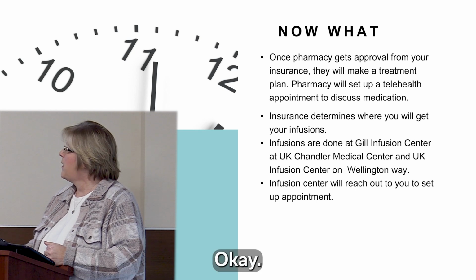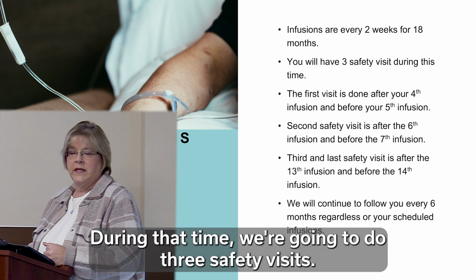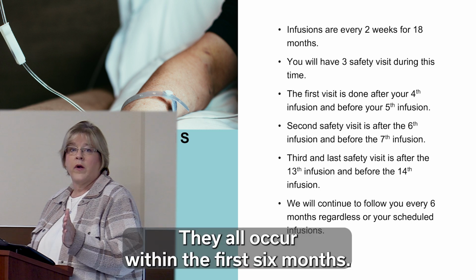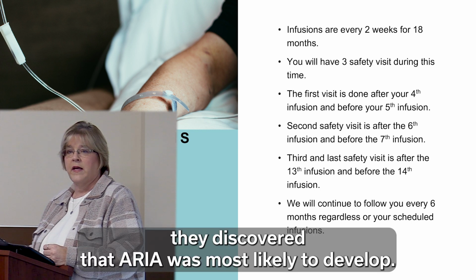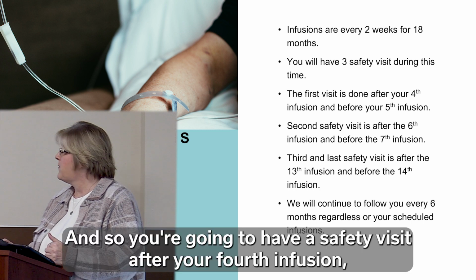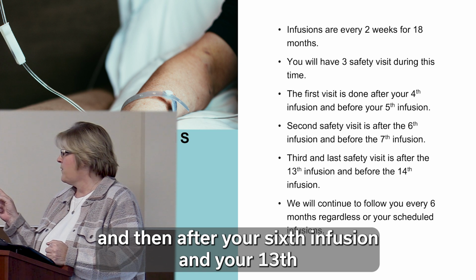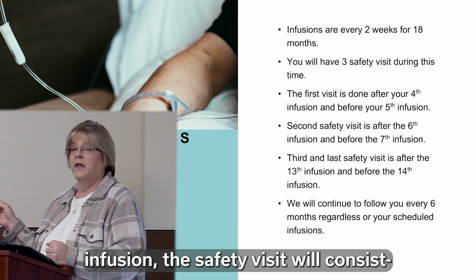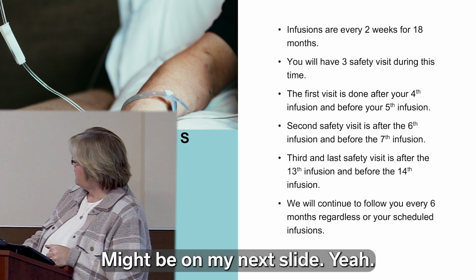Okay. Infusions are every 2 weeks for 18 months. During that time, we're going to do 3 safety visits. They all occur within the first 6 months. Safety visits are scheduled for when, during clinical trials, they discovered that ARIA was most likely to develop. So you're going to have a safety visit after your 4th infusion, and then after your 6th infusion and your 13th infusion.